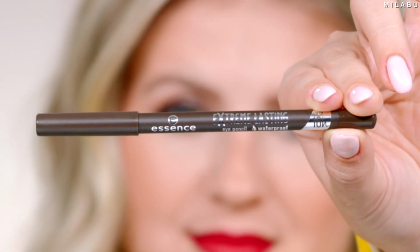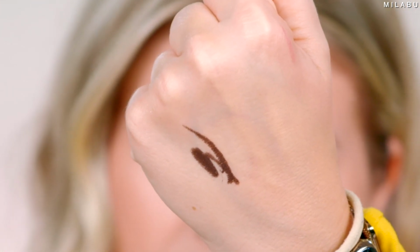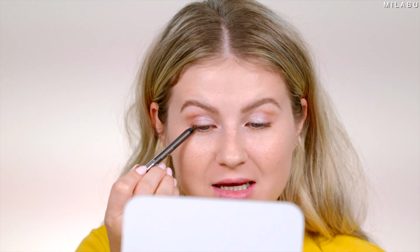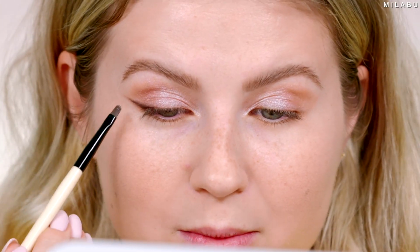For eyeliner, Essence. This is their Extreme Lasting Eye Pencil in number 2, but first, espresso. This is a great eyeliner from the drugstore, $3.99. It's so creamy, it's so pigmented. Like, are you kidding me? But you do have to work, in my opinion, one eye at a time, because it does set pretty fast. And once it sets, it stays put. But you do have a little bit of blending time.